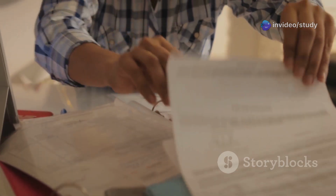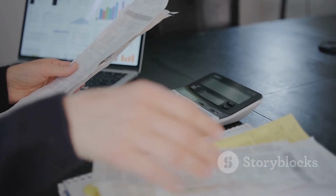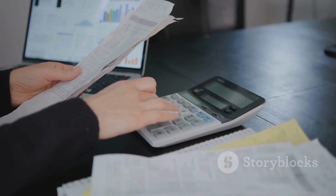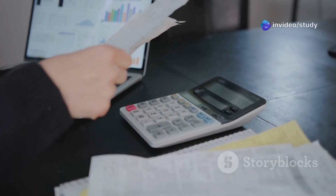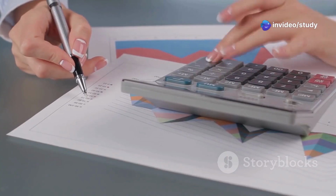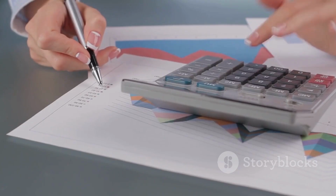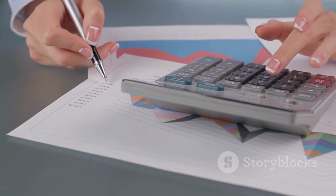Then we have ledgers. From the journals, transactions are then transferred to individual account ledgers. This provides a running balance for each account, allowing you to track the financial position of each specific area of your business. For example, the $100 purchase of flour on credit would be posted to both the purchases ledger, increasing the balance, and the accounts payable ledger, also increasing the balance.